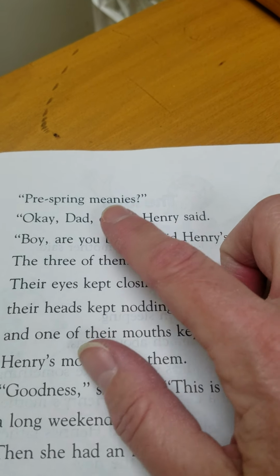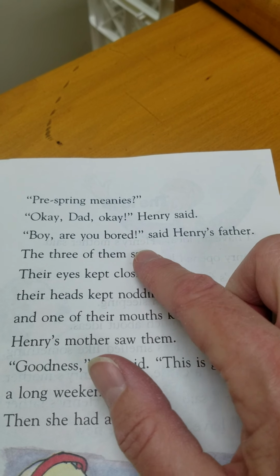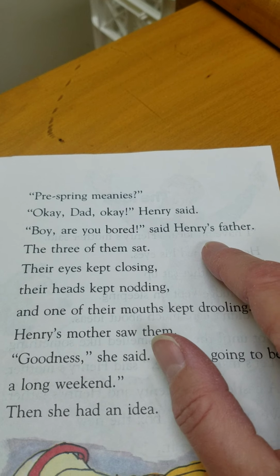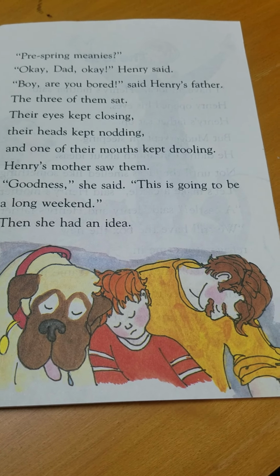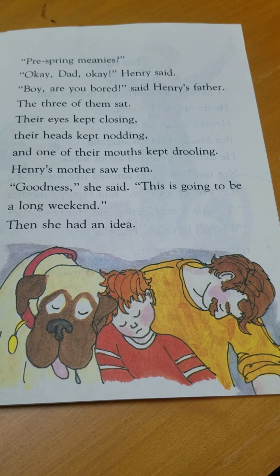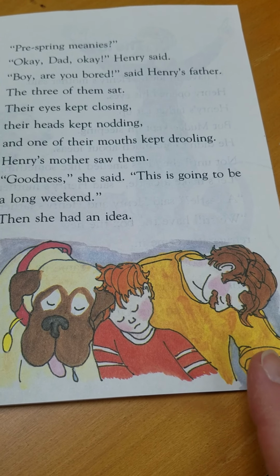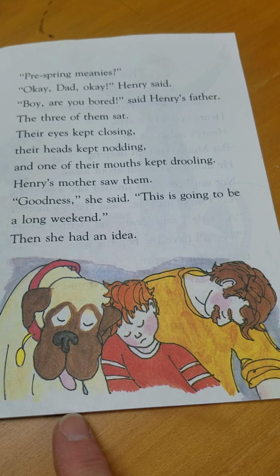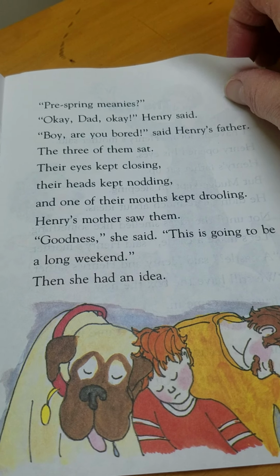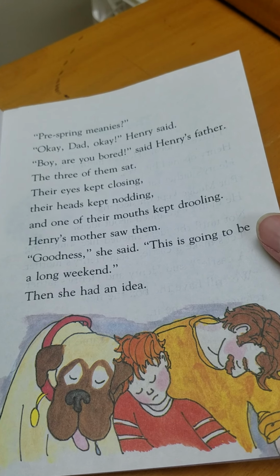"Pre-spring meanies? Okay, Dad, okay," Henry said. "Boy, are you bored," said Henry's father. The three of them sat. Their eyes kept closing, their heads kept nodding, and one of their mouths kept drooling. Henry's mother saw them. "Goodness," she said, "this is going to be a long weekend."